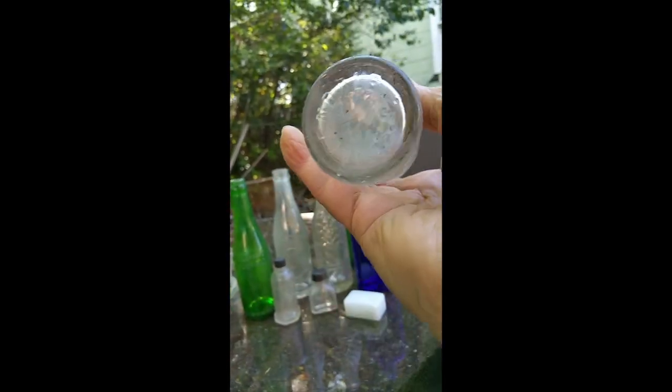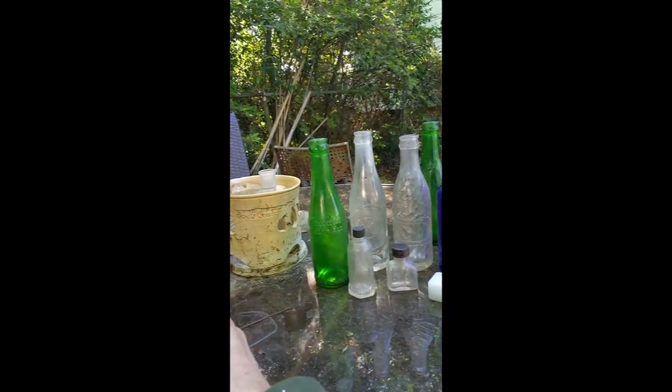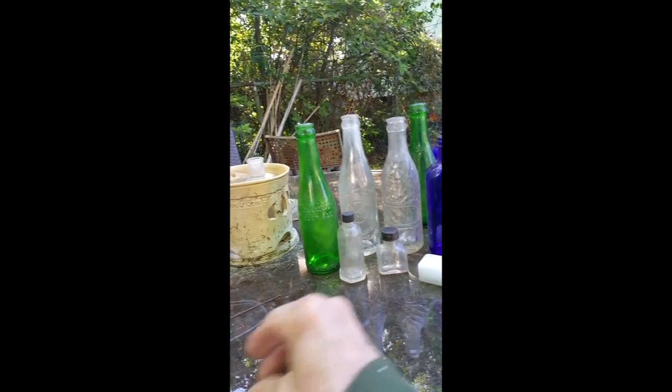Another relatively local to the area, another town, Allendale again. This is a Frosty, and again, this bottle is not very special because it was a national or regional brand, and again, I found several of those.